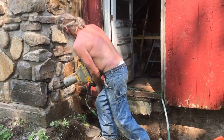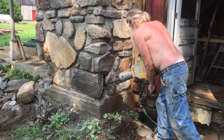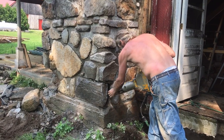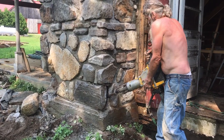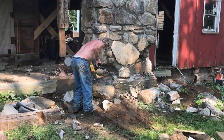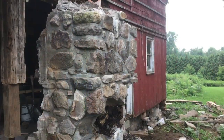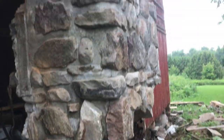I bet you I can hammer that out now. Give a swipe with a 10-pound. So we made a relief cut, or whatever you want to call it. Sledgehammered. We're gonna try to topple this thing over. Worried about hitting this post here. I came up with the idea of putting these screw jacks in, and Pete agreed, believe it or not. So that'll pressure it back.